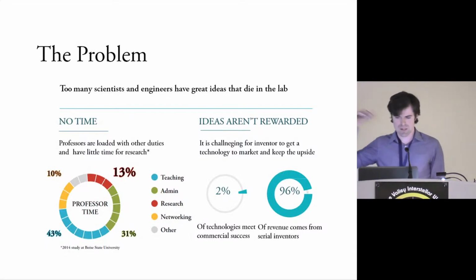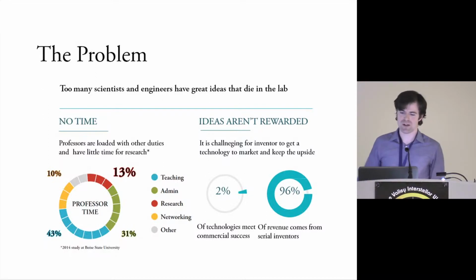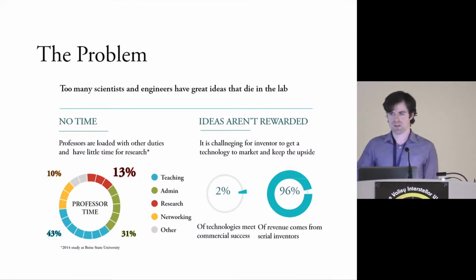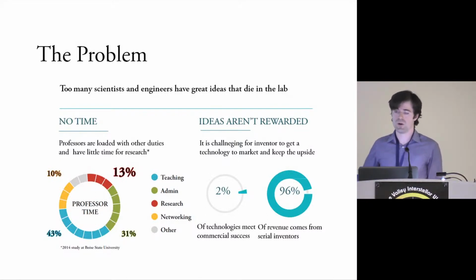I already discussed most of this before, and I don't want to take too much of your time, but please come ask me about this afterwards because I'm really excited about it. The core problem we're trying to solve is that we want to give scientists a good career path that doesn't require them to go into administration, that lets them continue their research, while also rewarding the ideas they come up with, ensuring they can own the upside for the work they do.